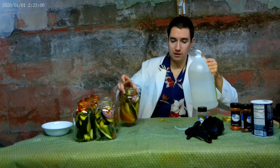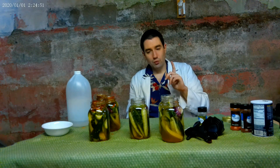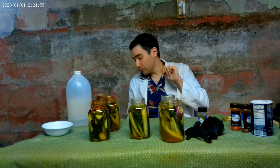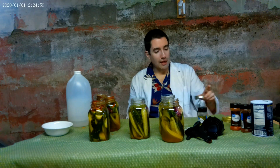Now I'm going to top the vinegar off later, and I'll explain why I do that. So I put enough vinegar in to cover most of the ingredients. You say, why not fill it up all the way? One, I'm kind of running low on vinegar, and I will have to break into the science vinegar. But the reason I'm doing that is for the sake of the caps.